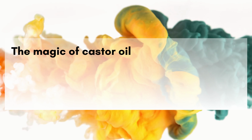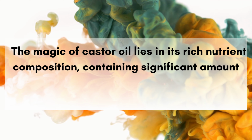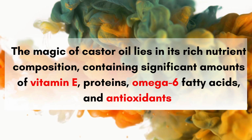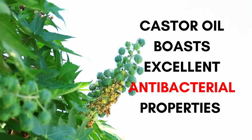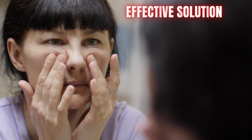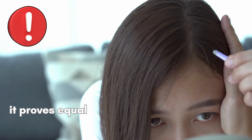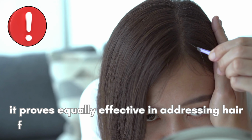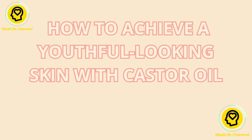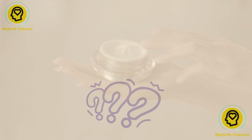The magic of castor oil lies in its rich, nutrient composition containing significant amounts of vitamin E, proteins, omega-6 fatty acids, and antioxidants. Furthermore, castor oil boasts excellent antibacterial properties. It serves as an effective solution for wrinkles, acne, and other skin problems. Similarly, it proves equally effective in addressing hair fall, premature graying, and scalp issues. Now let's discover the correct way to use castor oil for achieving a youthful-looking skin.